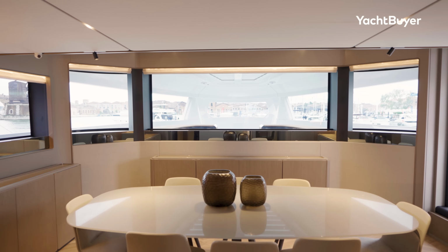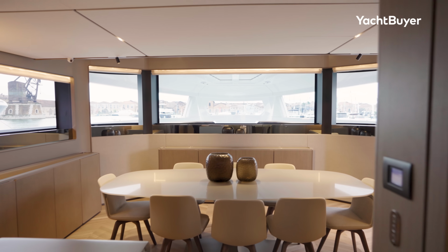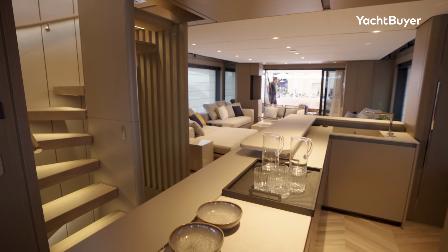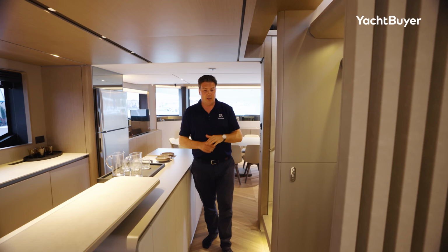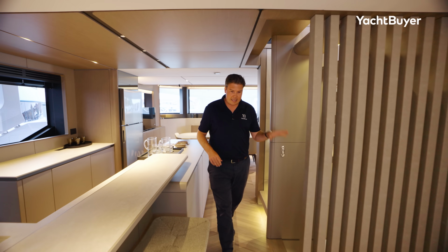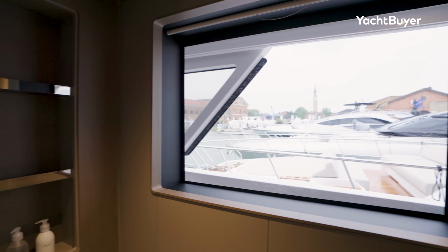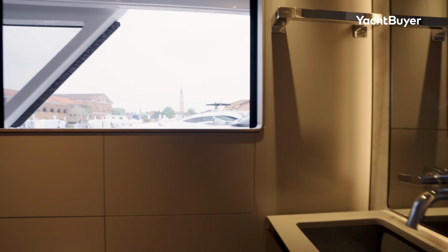It's a really cool space, and I do like the way it's all very sociable. Wherever you're sitting, you can all communicate with each other very easily. These are the steps up to the wheelhouse, which we'll go to in a moment. Downstairs, all the guest cabins. And then here, on the starboard side, is the dayhead. Nice useful addition with a lovely big window as well.